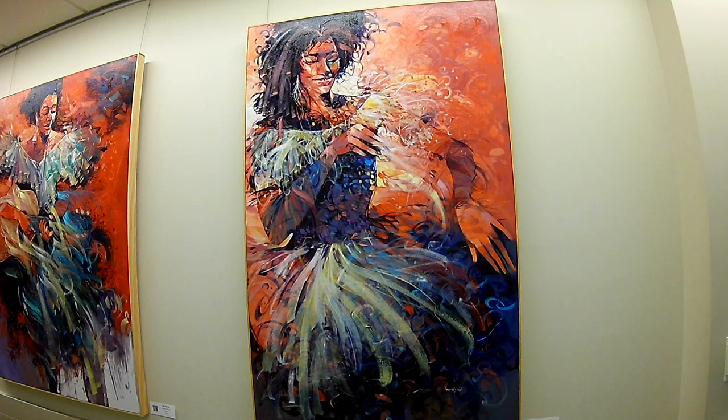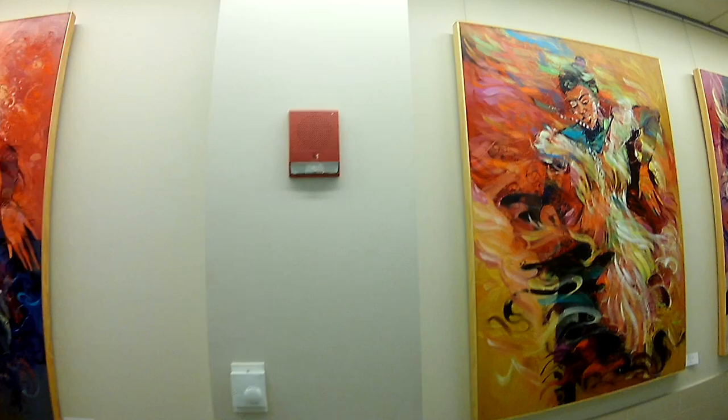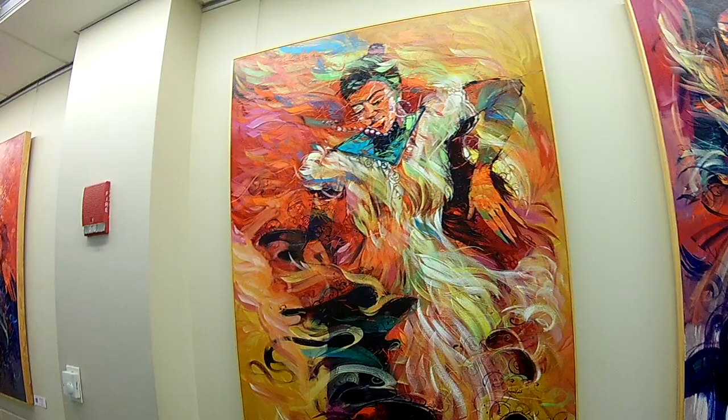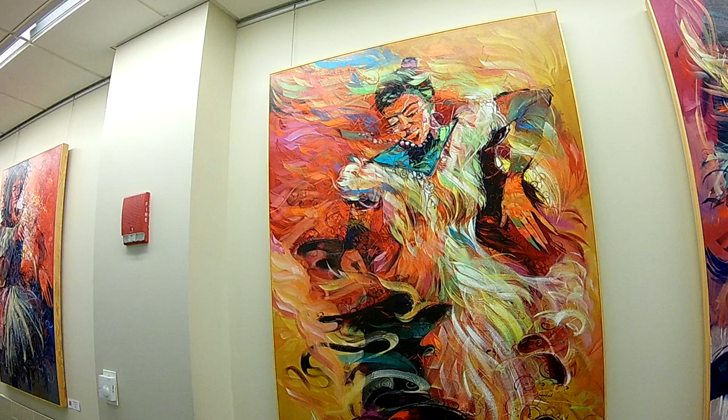My Happy Dance. I like that one the best so far. At 3,300. Yeah, this one has a neat feel to it. It's like she's coming out of flames. Beautiful. $3,300. Happy Swirl. Yeah, the coloration and everything.